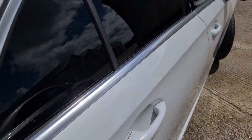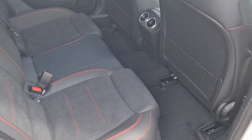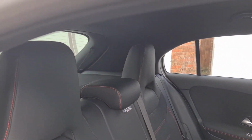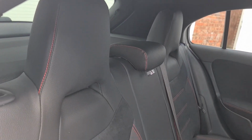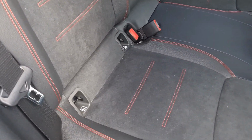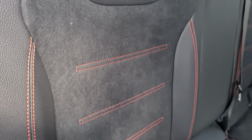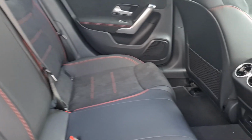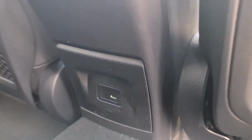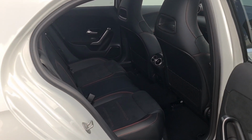Speaking of the rear passengers, they have plenty of room in the A-Class, and it's finished in the lovely Artico and Dynamica finish, with the integrated headrests again available on the AMG Line. The Artico is around the outside and the Dynamica is the suede-like material across the middle, and we've got ISOFIX points on both outer seats as I mentioned, and beautiful red stitching. The rear passengers can also charge up their phones via the USB Type-C port in the middle, allowing them more time on their devices.